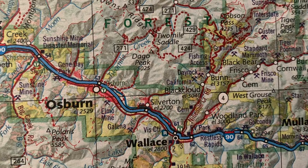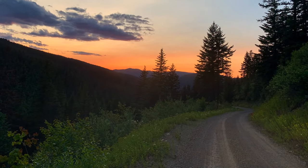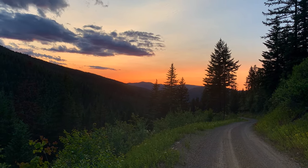After a meal in Wallace, I kept going north into the Coeur d'Alene National Forest, where I wrapped up the longest day of driving of the trip and set up camp as it got dark.